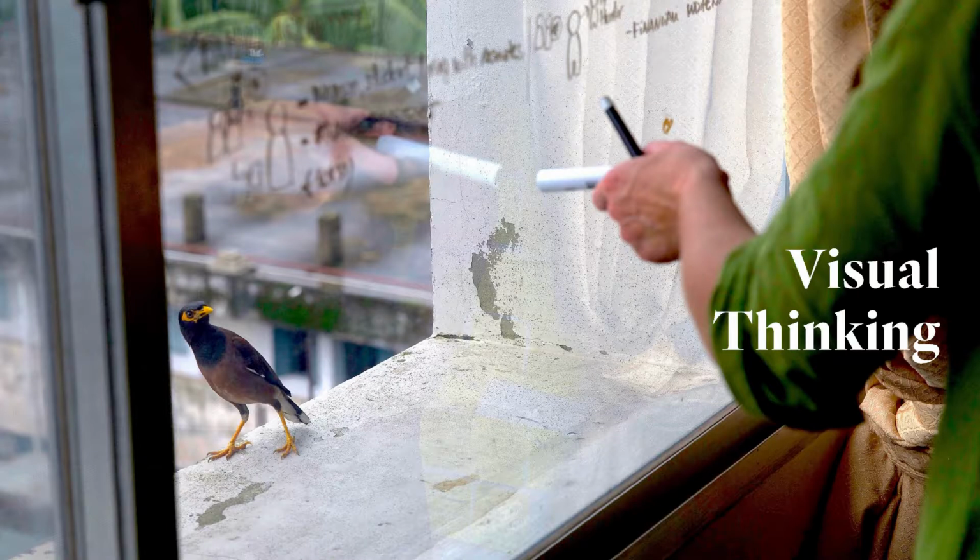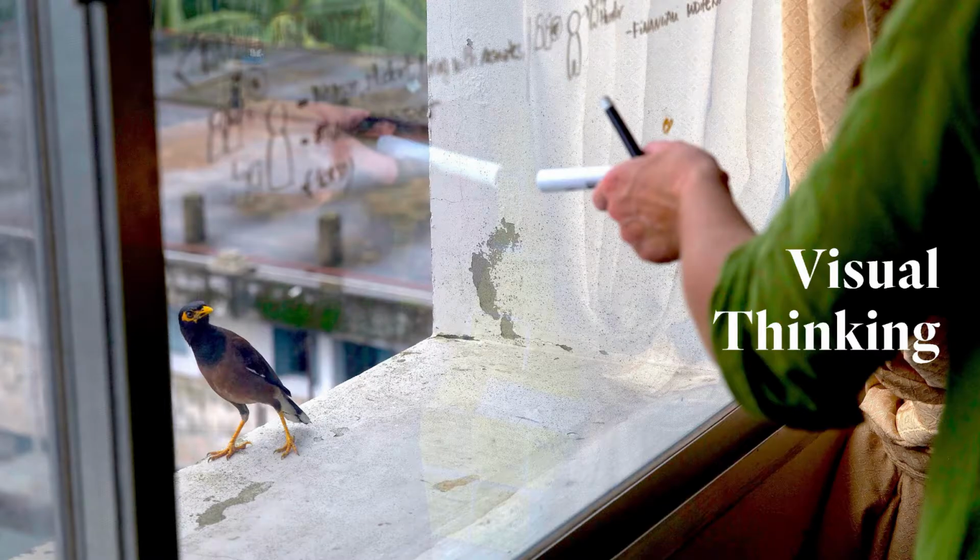A tool that is useful when you have ideas is to be able to visualize them. It's a tool to see what there is in your brain, but also to communicate ideas to others. That's a picture a friend took last summer when I was in Bangladesh, and I was sketching frameworks, and there was this little bird that was a little bit surprised to see a woman with short hair in Bangladesh sketching on a window. So it's like, what the hell?